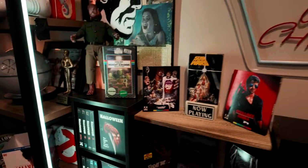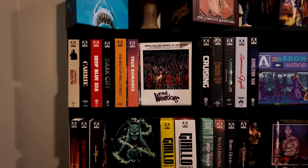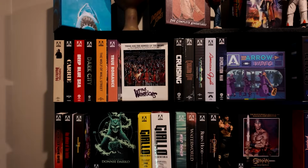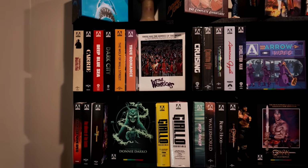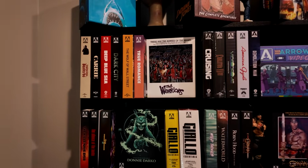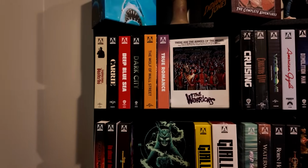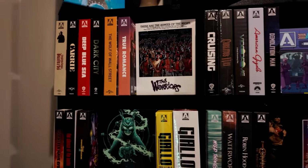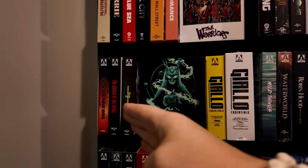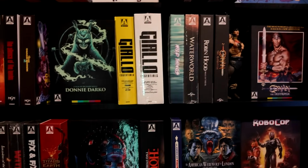So that is what's going on back there, and then my wall back here. I started with Arrow. It's foreign, technically. I guess they're US based too, but I'll tell you how I did this. I started with Arrow box sets, and the way this is going to work is they're going to have 2 shelves across. So as you can see, I've got myself tons of room to expand.